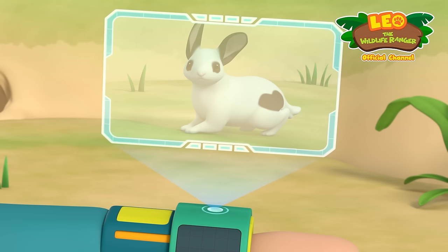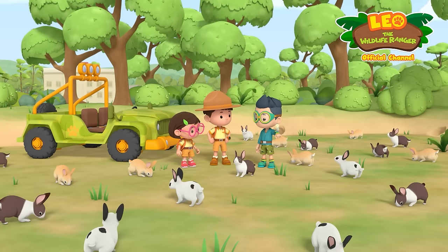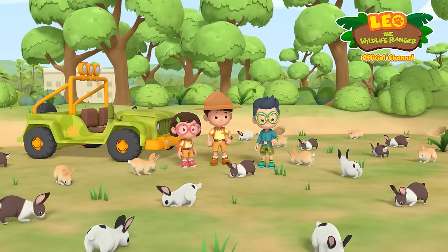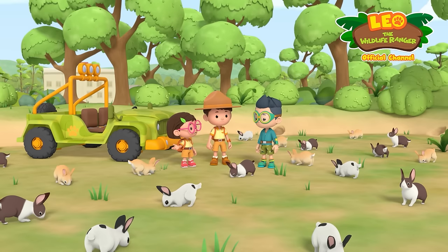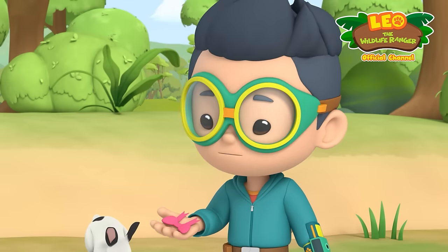I see. Patches is a white rabbit with black patches around her eyes. But Patches is special. There's a patch of fur that's shaped like a heart near her tail. There are loads of white rabbits with black patches here. It's going to be difficult to spot a heart. I was hoping Hero could help sniff her out.